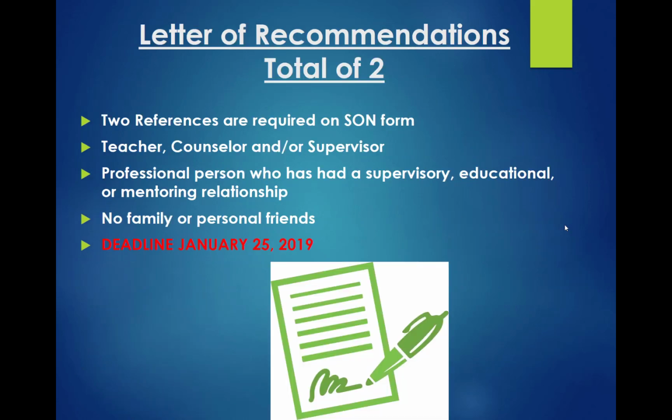So the letters of recommendation, it's a total of 2. So how this will work is that you go into the application and you put your recommender's information, and they actually get an email link from the system that says, so-and-so wants to use you as a recommender, so give them a heads up, okay? Especially if it's a teacher or counselor, maybe they get tons of recommendations, okay? So maybe let them read your statement.